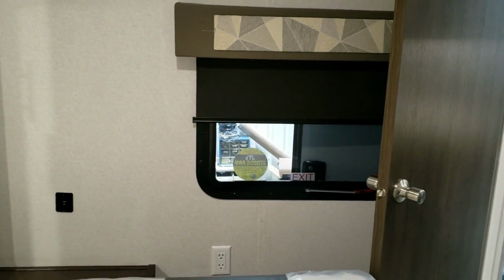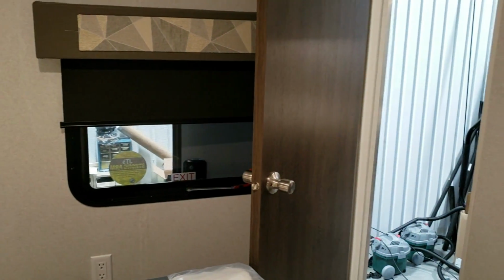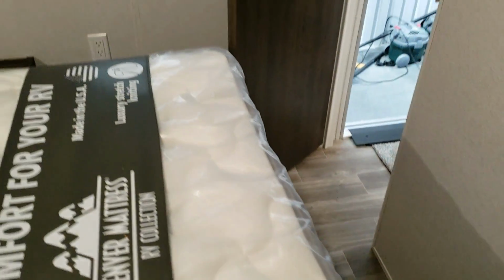Windows on both sides here, so you get a nice cross breeze. They do open, so on the nicer nights you can open up the windows, get some fresh air. And you have TV hookups over here on the big wall section, so you could do a nice flat screen TV here in the master bedroom area if you wanted to.